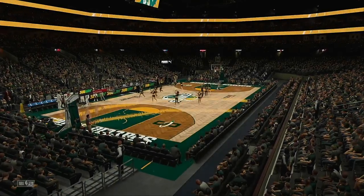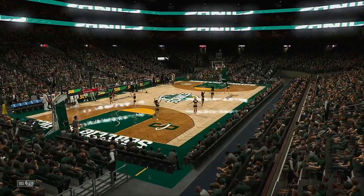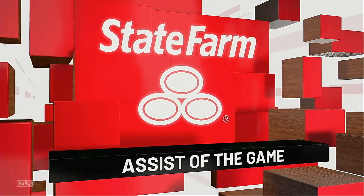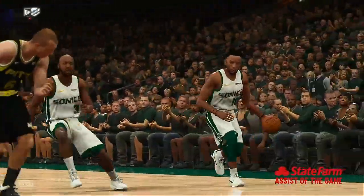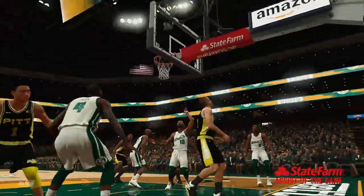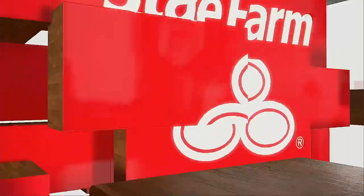And a worthy candidate tonight as we take a look at our State Farm assist of the game. And I'm glad this was the pick because I love this pass. Such a great dish. That's what I call court vision. Well, a great job with the eyes. And what separates great playmakers, as we know, Greg, is peripheral vision.